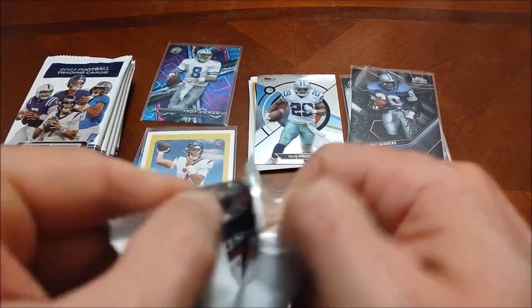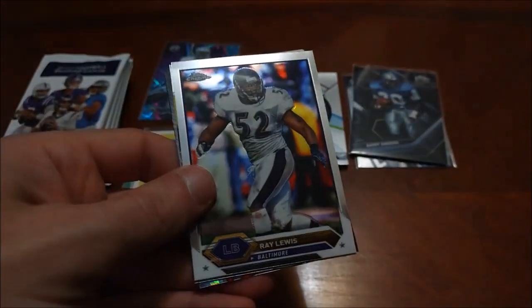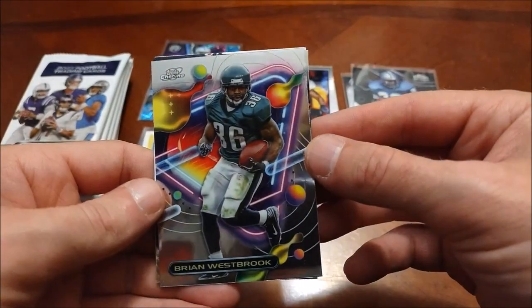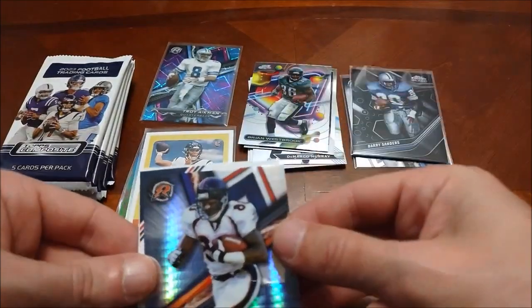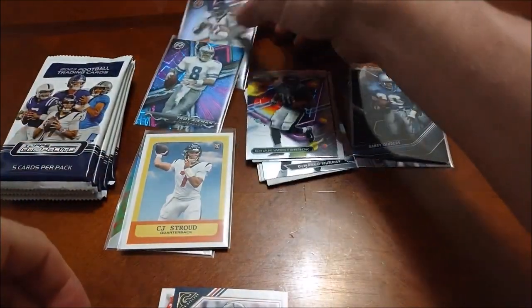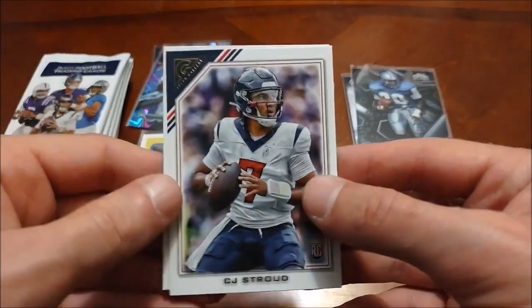Next pack, nothing too crazy, I don't believe, but I came across this at Target. I want to say it was like $29.99. Here's a Topps Chrome Ray Lewis, looking like early 2010s Topps Chrome there. Brian Westbrook, Cosmic base design. Looks like we've got another one of these parallels. That might be a Topps Prism, I guess. There's so many different parallels these days. It is next to impossible to keep up with what is what.